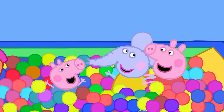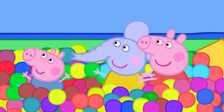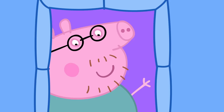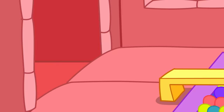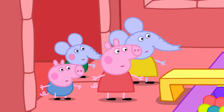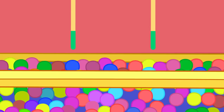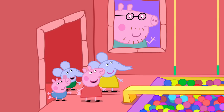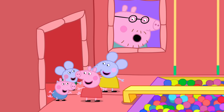Today, Peppa and her friends have come to a special adventure park. Come on, Edmund, you can do it. It's really fun. Well done, Edmund. This room has a balance beam. You have to walk across it without falling into the ball pit. If you all keep working as a team, you'll get all the way through without falling into the ball pits.